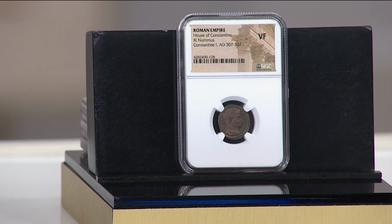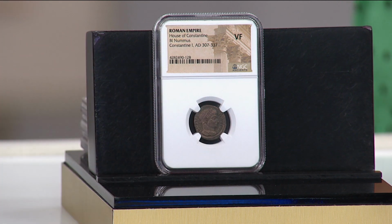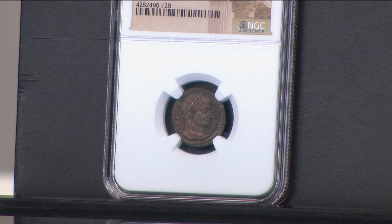This is for $99.95. Cool. An original Roman bronze coin that you're going to have right here from 1700 years ago that is Constantine the First. Like I said, Constantine the Great, the first Christian emperor of the Holy Roman Empire. That coin, that guy right there, 100% original.